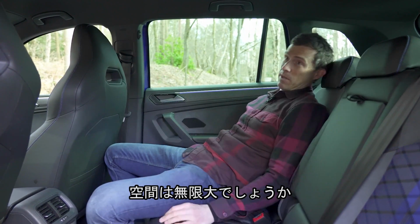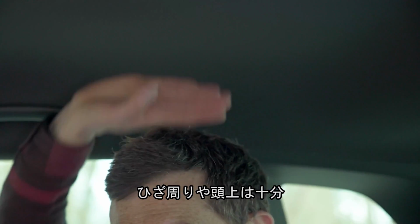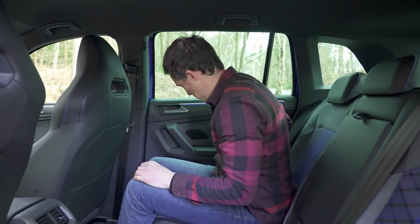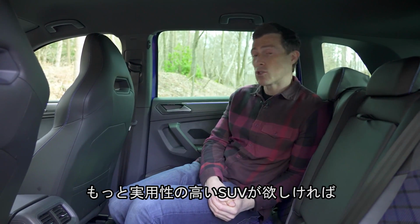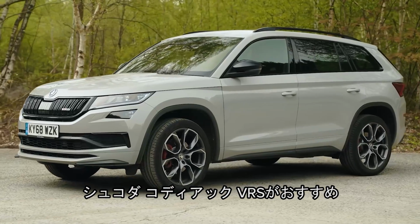So look, I mean, look how much space I've got. Loads, absolutely loads. I'll do it properly. Knee room, headroom, and slidey slide, and recliney recline. However, if you need even more practicality from your sporty SUV, you might want a Skoda Kodiaq VRS.